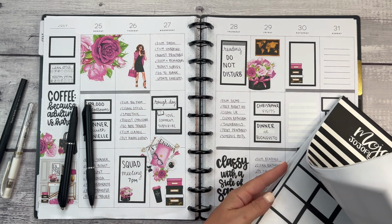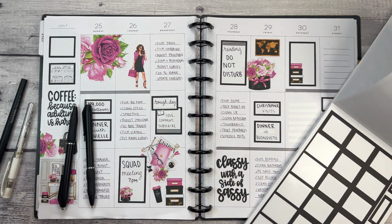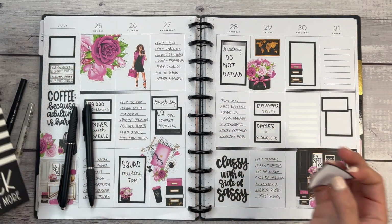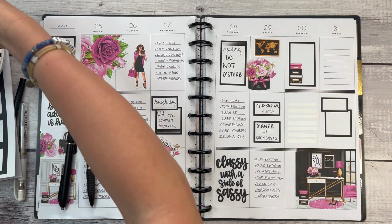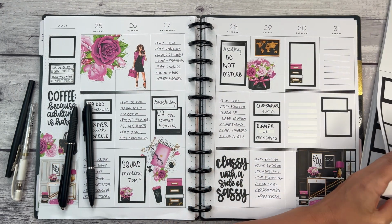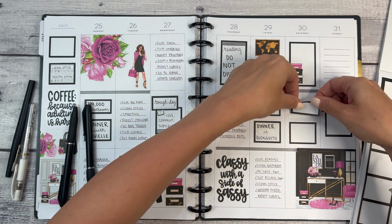So I need this smaller one, and I need a square. Okay, so I'm just gonna, oh wait, not a square, whoops. I needed the second size. This one? Yeah, this one. And these are just going to be next to each other. So this is just all boxes.